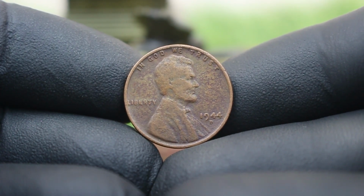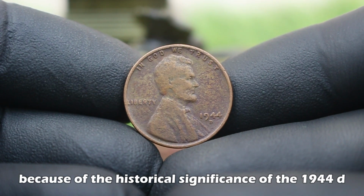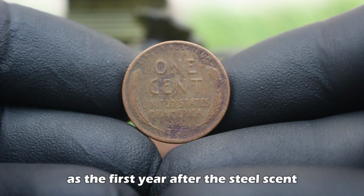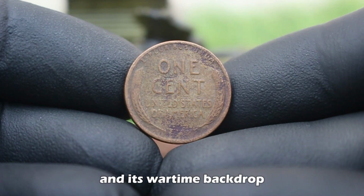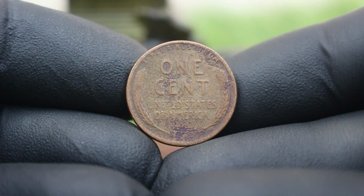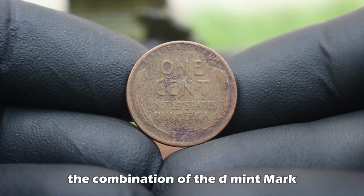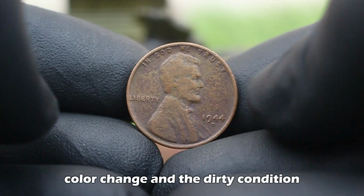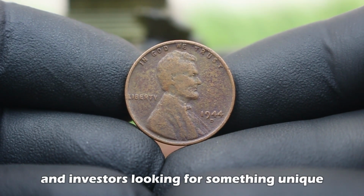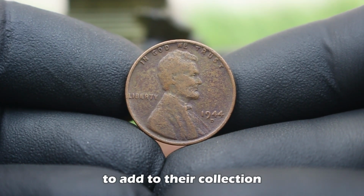Because of the historical significance of the 1944 D penny, especially its context as the first year after the steel cent, and its wartime backdrop, this coin enjoys a broad collector interest. The combination of the D mint mark, color change, and the dirty condition can make this piece highly sought after by enthusiasts and investors looking for something unique to add to their collection.